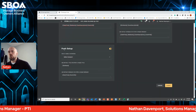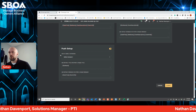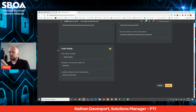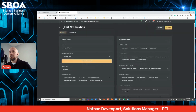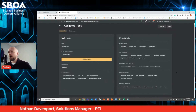Or, as I mentioned before, you have the StoreLogic's mobile app, which is for operators. And you can actually receive a push notification, just like you would with your iPhone or your Android. A little icon would pop up at the top. You swipe down on your phone, and there's a message for you. That would then take you in on your mobile application into the issue. So all 3 of these, paired with the specific events that you can select and choose, make this incredibly powerful.